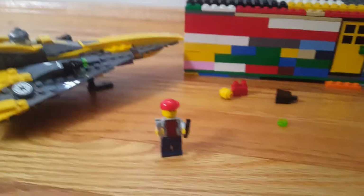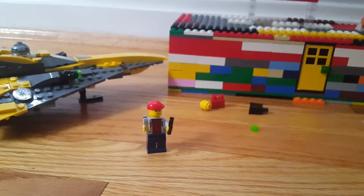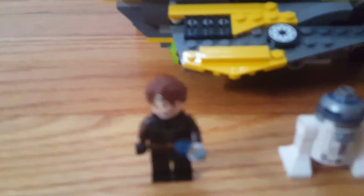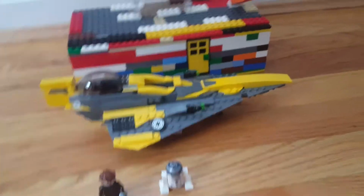Anyway. So, this set right here, which saved me from that meaty thing. I'm actually going to do a set with you. So, let's do a set review of this. Okay, so this here is the Anakin's Jedi stuff. I did a little set review. Should I move that thing away? Okay. Then, so here it is.